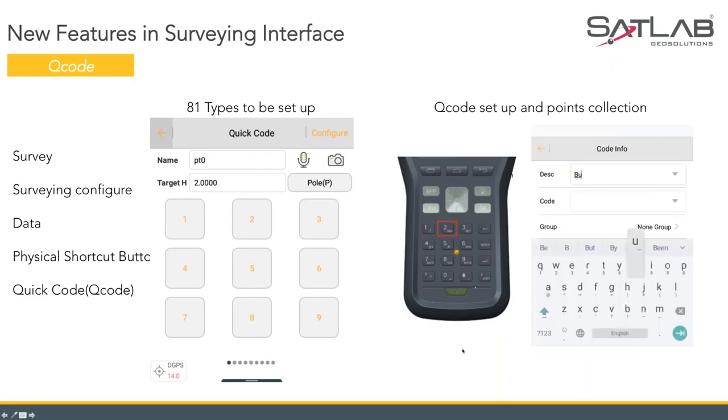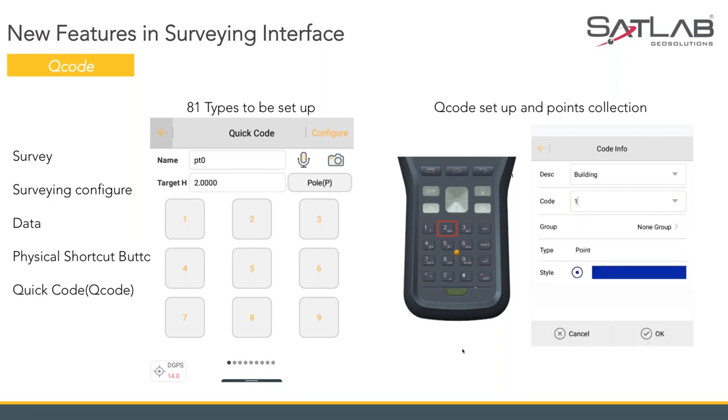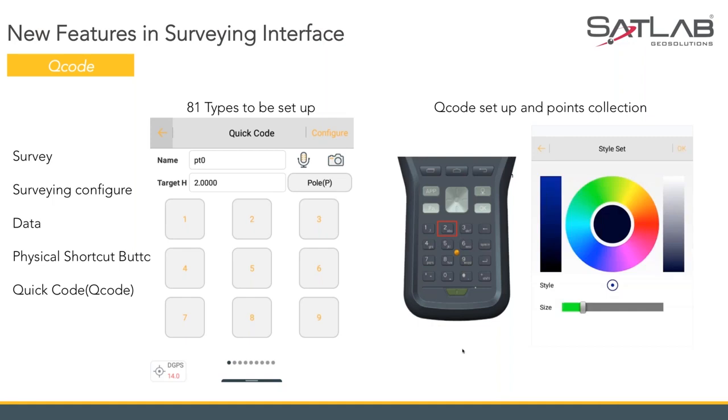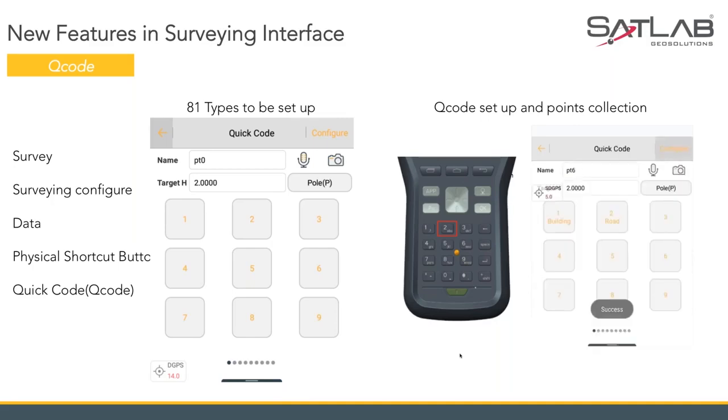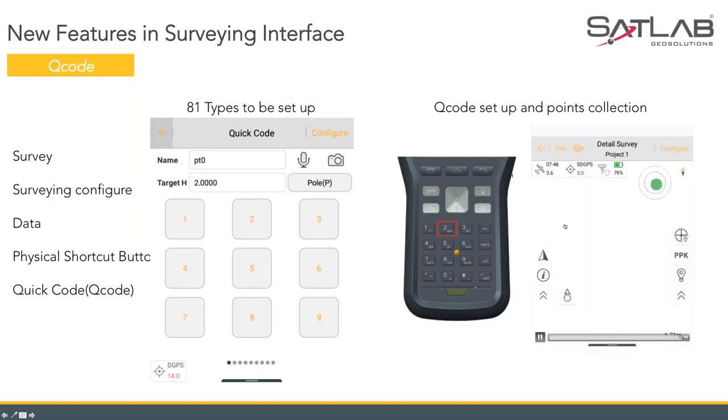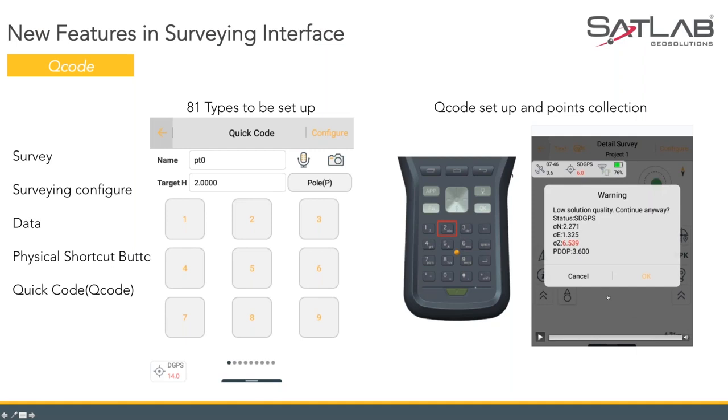For example, we create the description building. So we measure a building and we want to use code 1, button 1. We can set up style, color. We can use it as a point. And success, we have made it. Next code, we make a road, mark as point 2, color, and we have set it up. And we see on the screen that on one is building, on second is road, and we can measure. We can measure by codes very quickly and very fast.